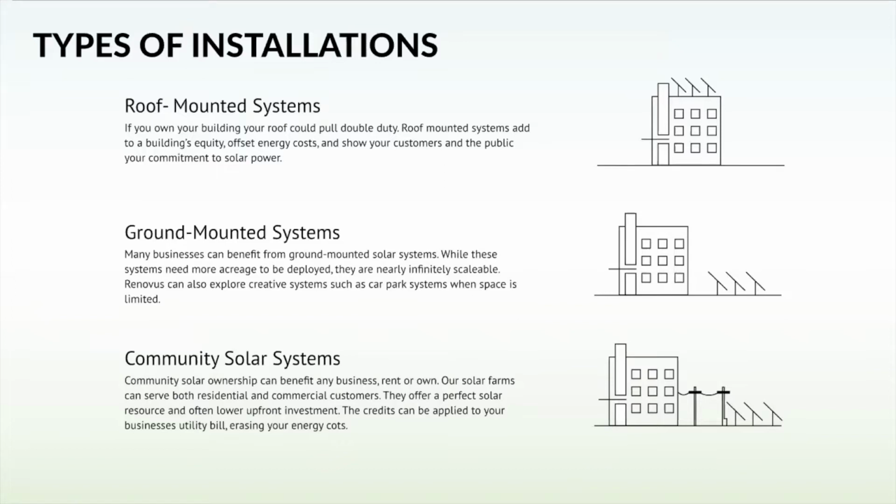But if you don't own or have a long-term lease on your building or your property, your roof isn't big enough or it isn't going to support the solar installation itself, the newest way to go solar is on a community solar farm. So you can rent or own panels.